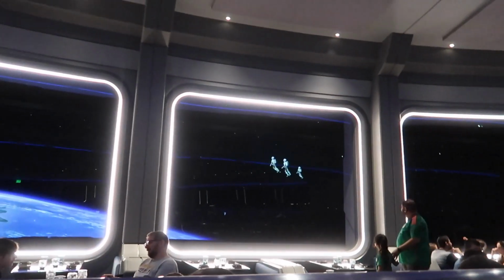It's like if we were a family of astronauts. Me, Daddy, and you. Is this a must-do? It's a must-do if you can get in. Food, environment, very unique.